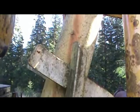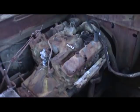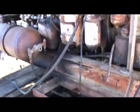Raising ram. Power plant for the carrier. Gas engine. No doubt some kind of big block. And I'll guess this is a 220 Cummins.